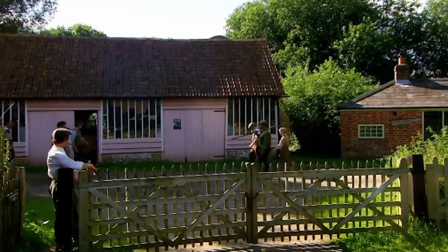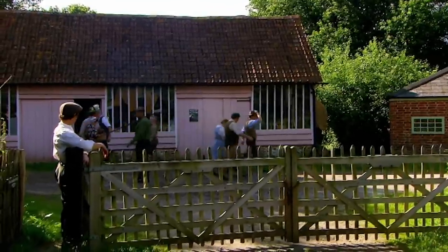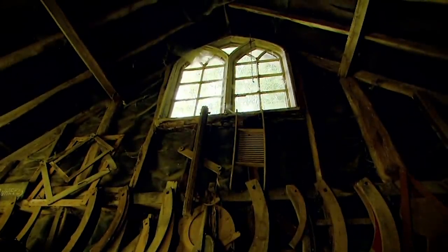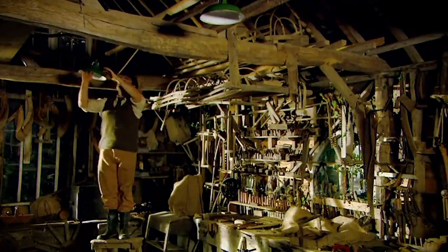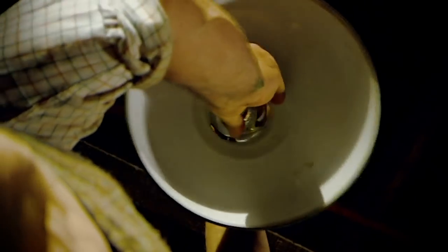In the workshop, Peter's mole subsoiler is taking shape. But there aren't enough hours of daylight to get it finished in time. Using the generator to light the workshop should help. This is going to make such a difference, because it's going to enable me to work throughout the evening.